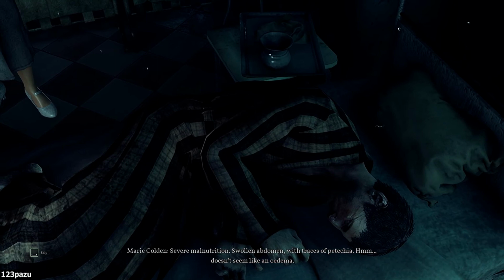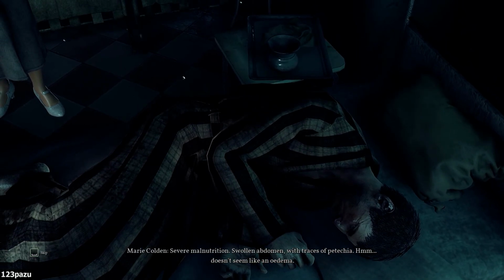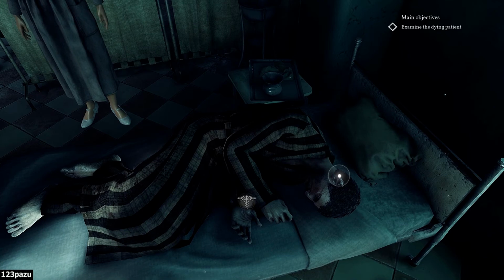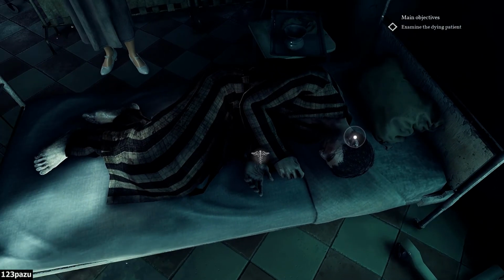Severe malnutrition. Swollen abdomen with traces of petechia. Doesn't seem like an edema. Slight protuberances seem to indicate the presence of a foreign body. A foreign body? What does that mean? A foreign body? You mean a virus?